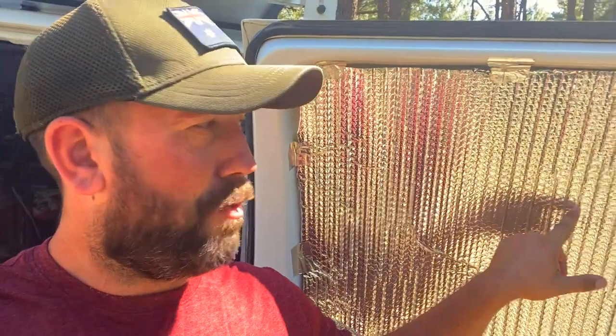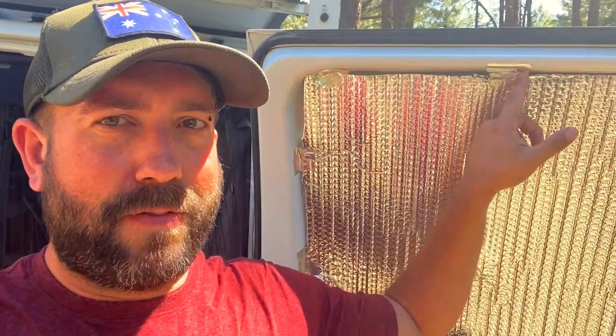Okay, so first thing I want to go over is insulation. I have on all my windows this Reflectix stuck around the windows to keep some of that heat from coming into the cabin. It acts as insulation. I do have it inside some of the walls as well. I have the Havelock wool packed into some of the cavities in the walls, and that also helps.